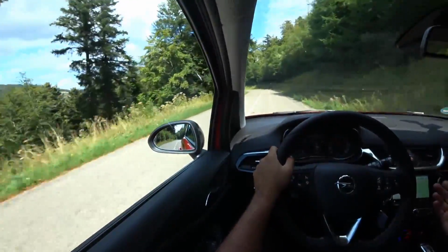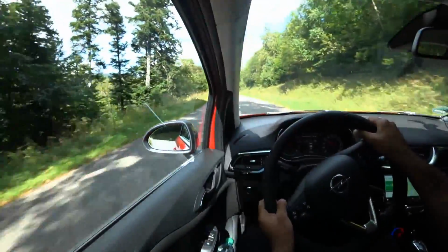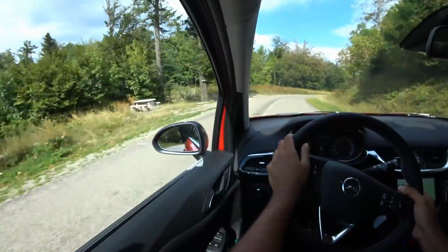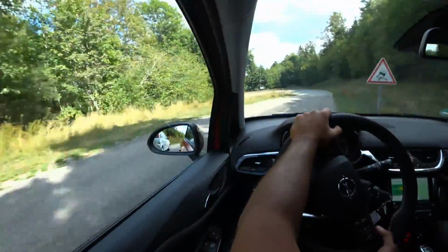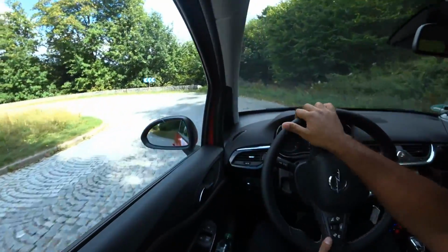And because I have the air conditioning off and there's no music, I can hear it. There's a nice whistle as the turbo spools up around 3000 RPM. And the exhaust note I can hear very faintly is also quite nice. But on the whole, wow, cobblestones.